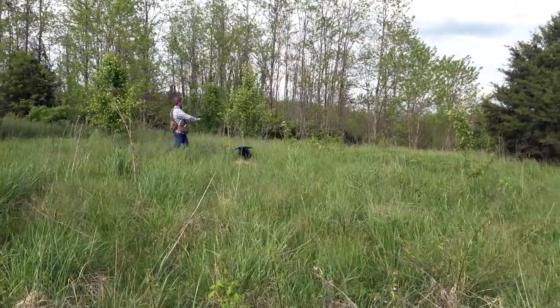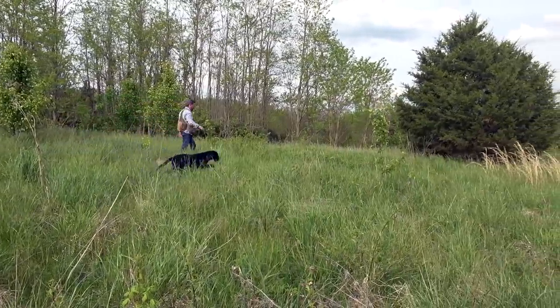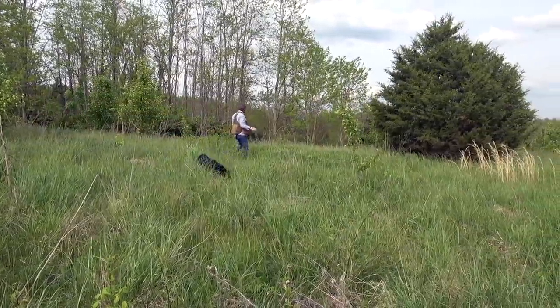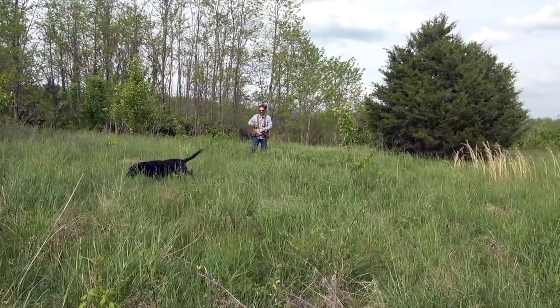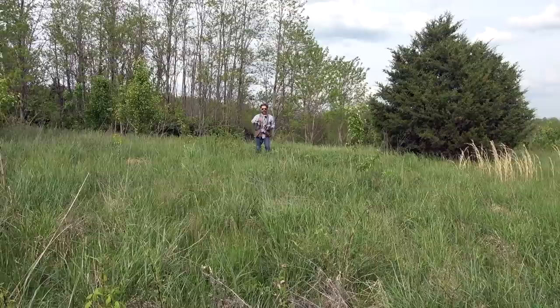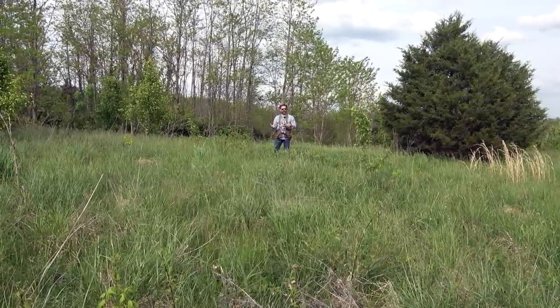Let's go over here and hunt it up, dude. So we're gonna come over here in the high grass, okay? And then I'm gonna play a simple little game with this young fella. I have two wings. And what we're gonna do is kind of play a trade-up game where he brings me a wing back and I throw the other wing for him.